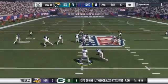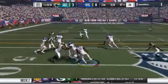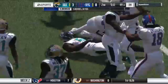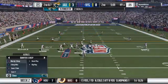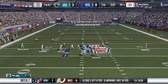Now let's go. They'll run it now out of the gun. And he might have got this across midfield, not by much. They'll mark it down at the 49. Give him 3 on first down. It'll set up a 2nd and 7.